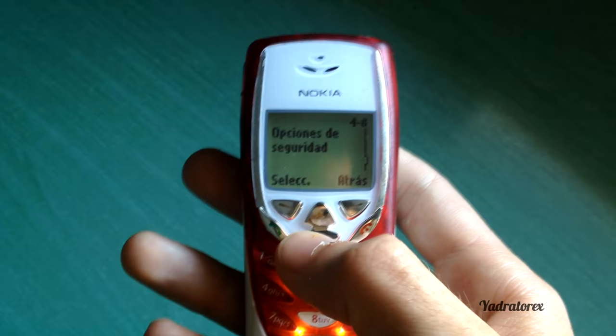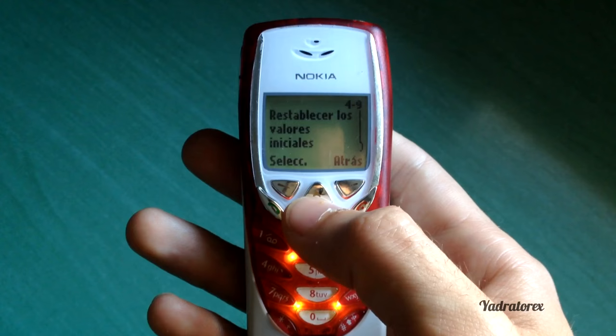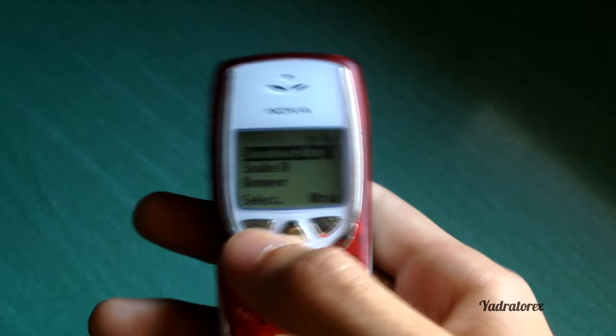It has internet connection via GPRS. You can put a block code to the keypad. Games. The best thing of these old Nokias. Let's see.